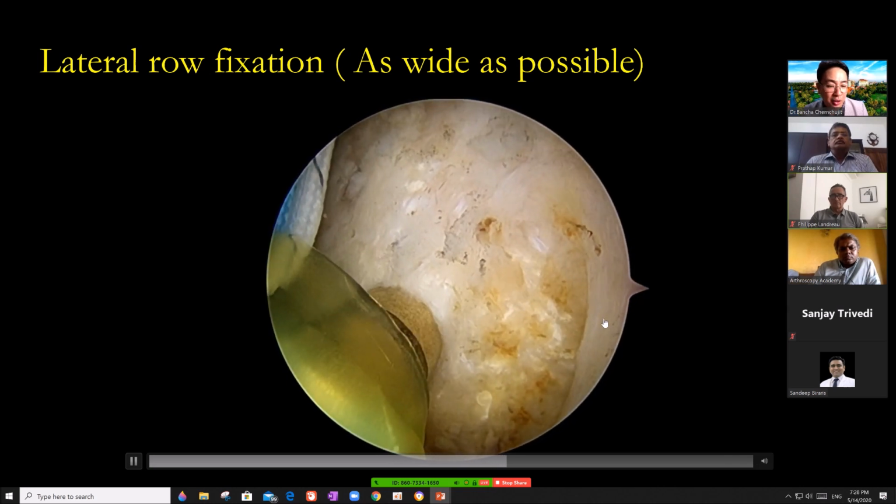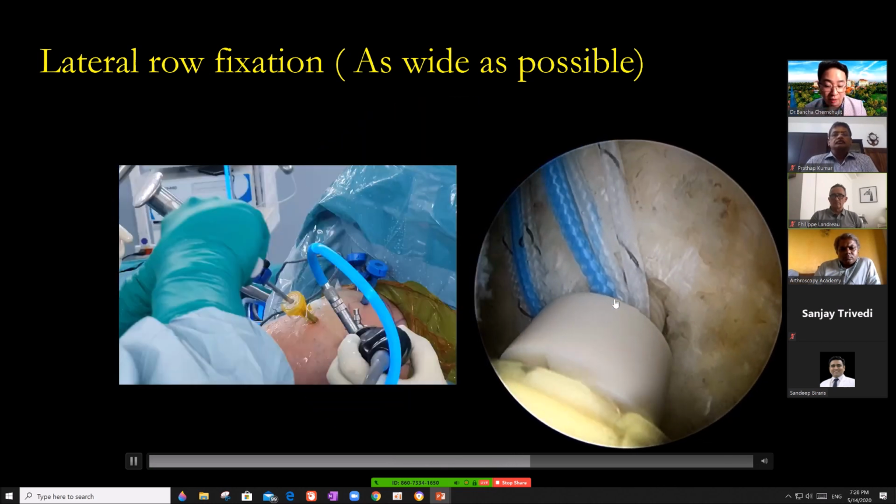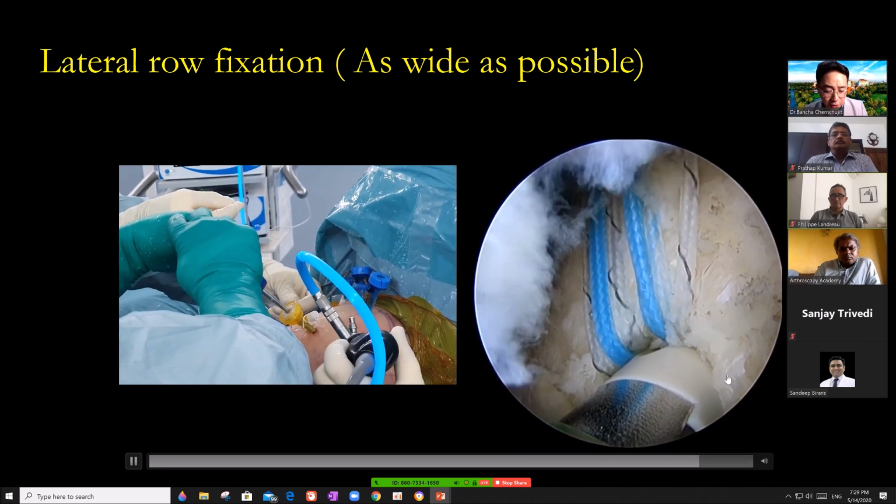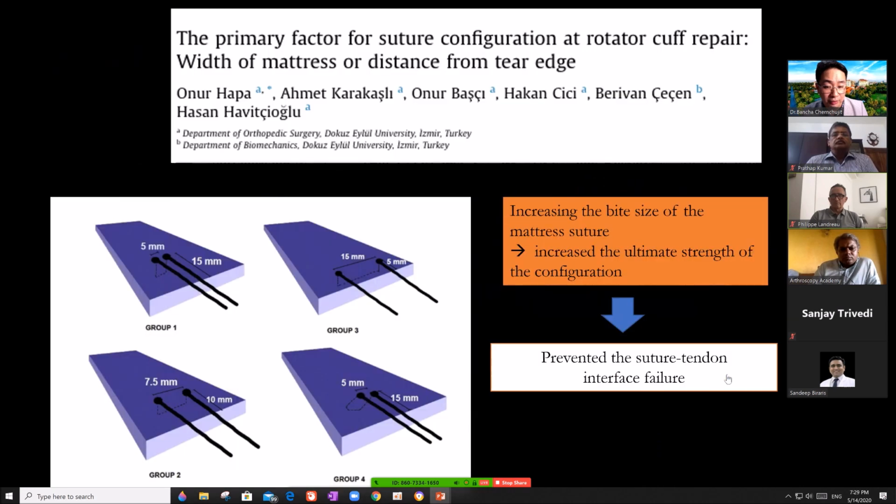So for the lateral row, you try to make it very wide, front and back. Okay, so that is the lateral row footprint, right? This article is very nice. If you put the sutures too close, like many sutures less than 5 millimeters apart, you can have cut through, because you strangulate and cut through the tissue. So my average distance between them is about 7 to 8 millimeters.